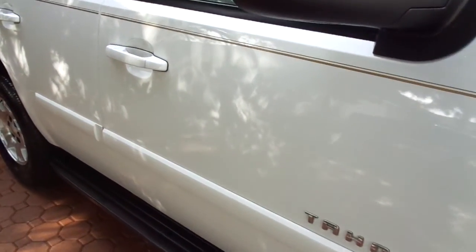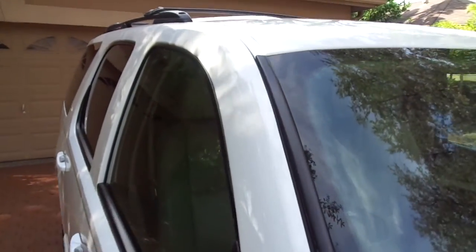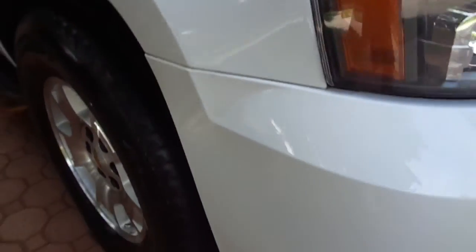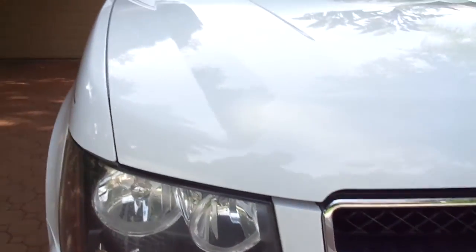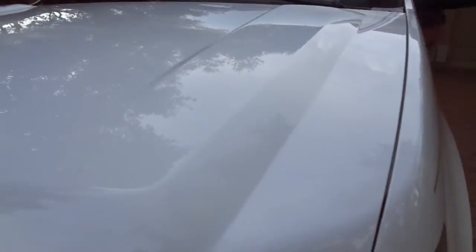Please forgive me. Normally I don't take these videos or pictures when the sun's out, because I don't like these shadows here. But let me just tell you, this paint job looks brand spanking new still. Of course, it's a factory paint, never been an accident, looks to have no paint work on it whatsoever. Even the bumpers and stuff on it are fantastic. I try to look for these all the time, but very rarely do I get them, because they're not in the kind of shape that I like to get my cars in.